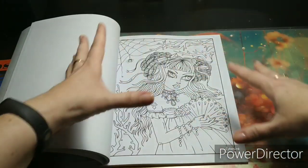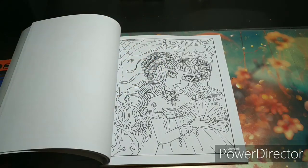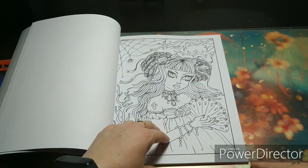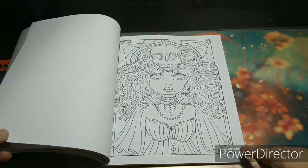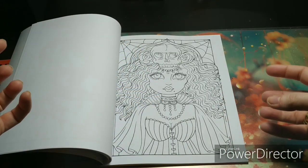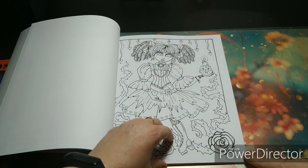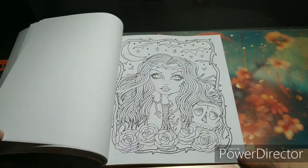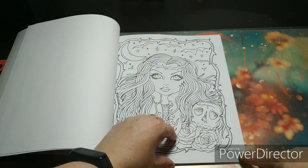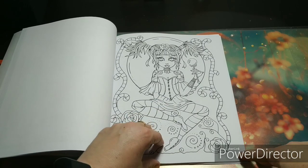I have the feeling everything is possible on these pages, glitter and shimmer, and of course I use glitter and shimmer on all of my colorings and in all of my books, but these ones you can go even more crazy. I think that's the feeling that they are giving me. And I'm just passing a few pages. This one is super cute.